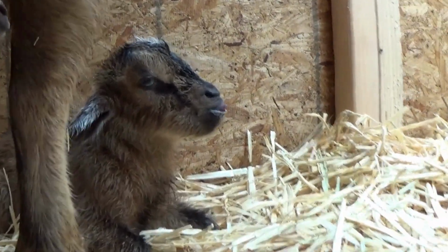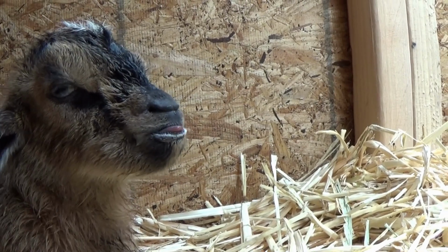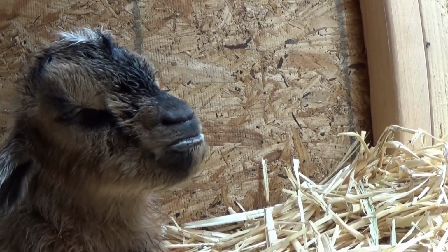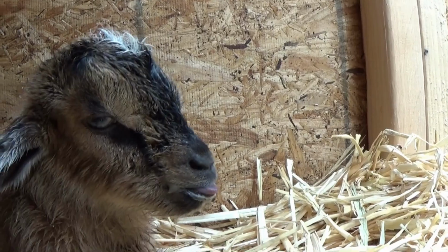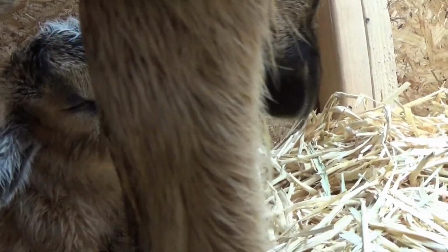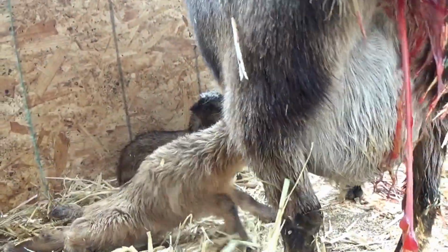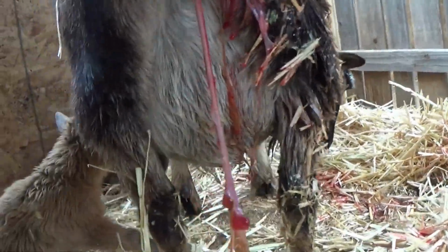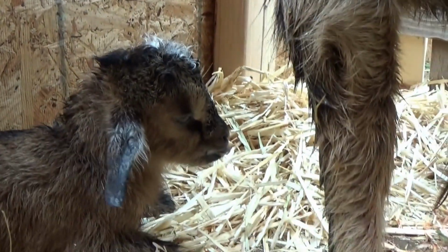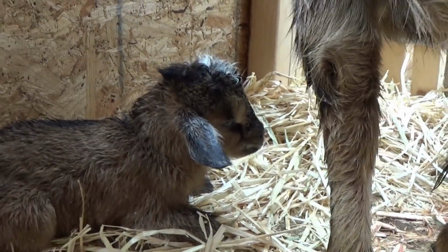What is that dude doing with his little tongue? Look at him, he's suckling. How cute is that? Look at him. Oh, wow. He's adorable. Suckling. What are you doing, silly? So good. You're ready to eat. Get up on your feet. Oh, would your mama take that away? No, he's still suckling. That is just too funny. Careful, silly. You tired?